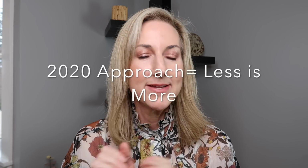I find that even if I'm just cleansing with a milky cleanser, using my toner and then really hydrating, that's what my skin really tends to do well with. So for 2020, trying not to tinker. That will be hard for me. Trying to combat that sun damage, trying to keep my skin hydrated, and using that SPF religiously.